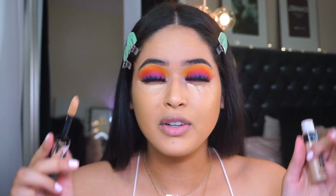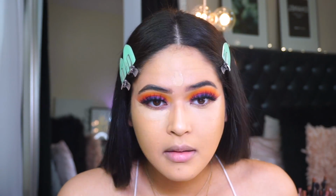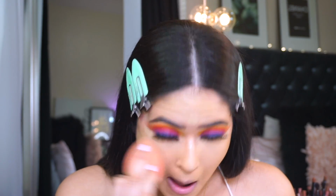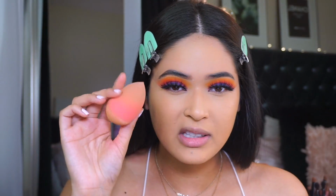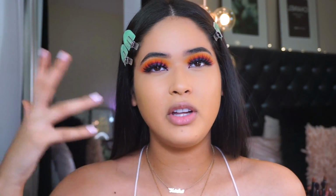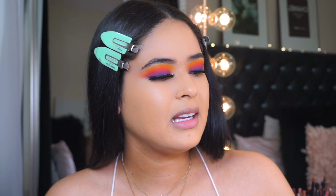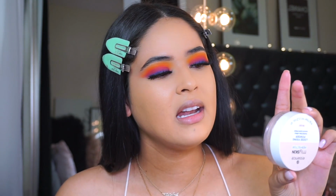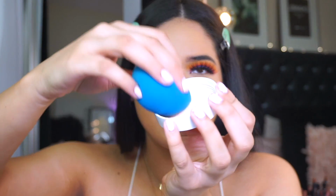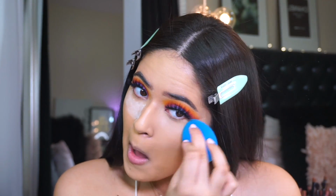By the way, I'm also using the L'Oreal Infallible Full Wear Concealer in the color Cashew. To set my concealer, I am just using my regular sponge. I do not like to set powder with the silicone. I just feel like it doesn't give you that flawless, smooth finish. So I'm using my Amazon sponges, and I'm taking the Essence My Skin Perfector Loose Fixing Powder in the shade Light. So I'm just gonna grab a little bit on my sponge, tap off the excess, and then press it into the skin.